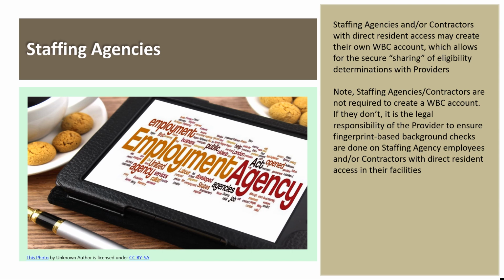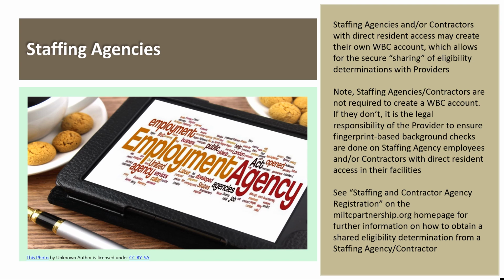If they don't, it is the legal responsibility of the provider to ensure fingerprint-based background checks are done on staffing agency employees and/or contractors with direct resident access in their facilities. See Staffing and Contractor Agency Registration on the miltcpartnership.org homepage for further information on how to obtain a shared eligibility determination from a staffing agency/contractor.